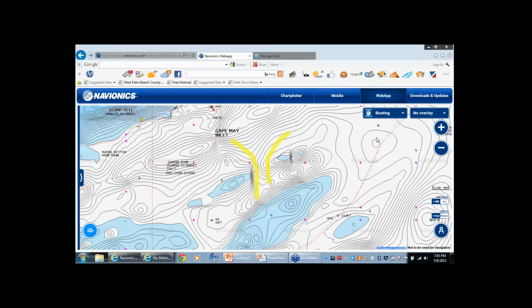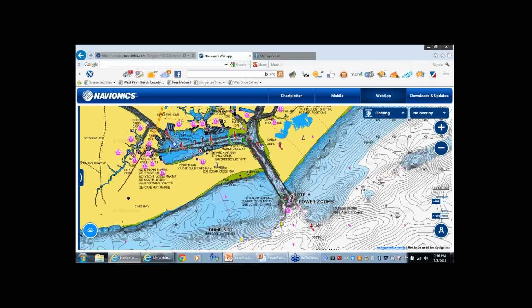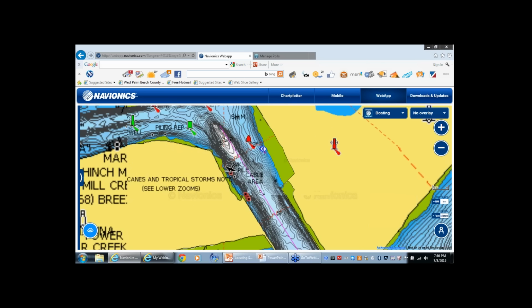So if we look at flounder, for example, while we're up here, and then we're going to move over to, let's pick another area. We're going to run out west coast a little. I'll try to help you guys a little, but you guys don't have a whole lot of structure, but I'll try to give you some information. So if we look at some areas for flounder, go inside the inlet a minute.